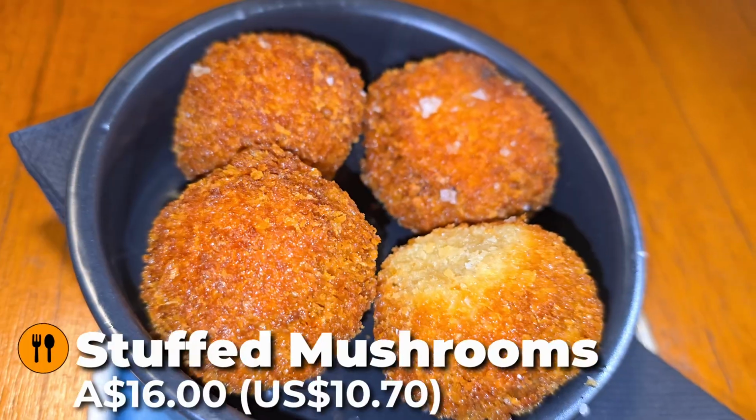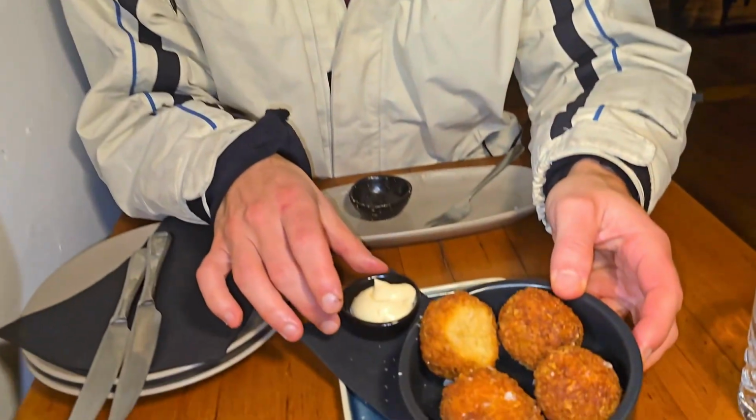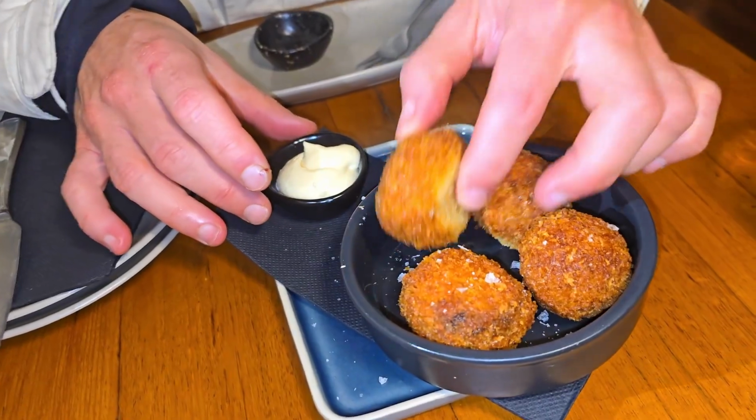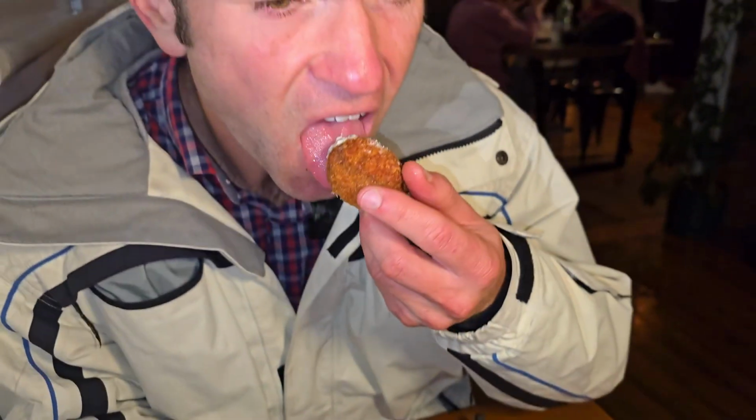Our next tapas is a stuffed mushroom with tomato and cheese wrapped in a panko crumb. This looks really yummy. And it also comes with a garlic aioli, so I'll dip it in the garlic aioli. Yummy.